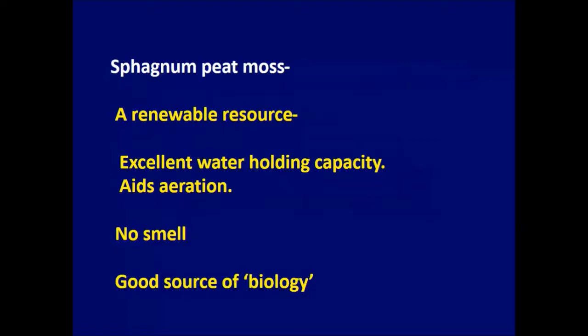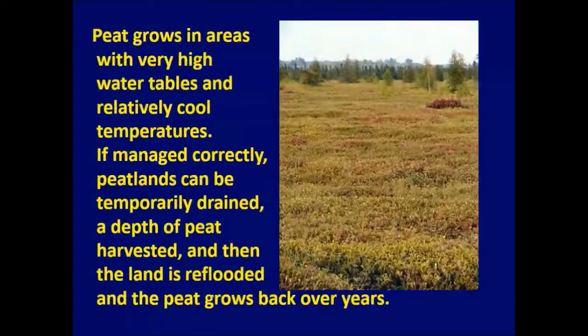Another organic amendment that I think is important is sphagnum peat moss. In my mind, it's a renewable resource if it's cultivated correctly. It has really excellent water holding capacity. It's particularly important for containers, non-self-watering containers, because it holds water like crazy. It aids in aeration, it doesn't have any smell, and it also includes some of that biology that I think is important to make a good soil.